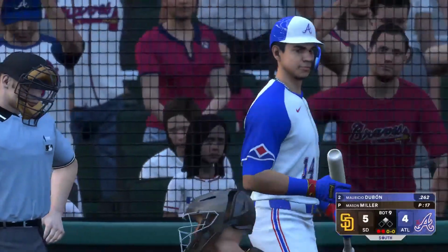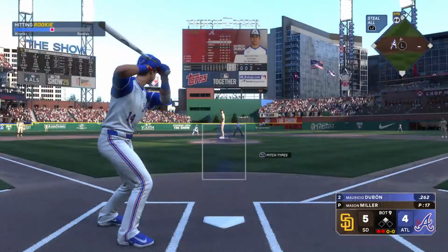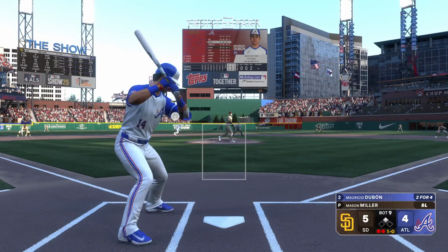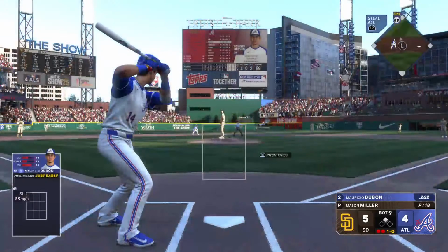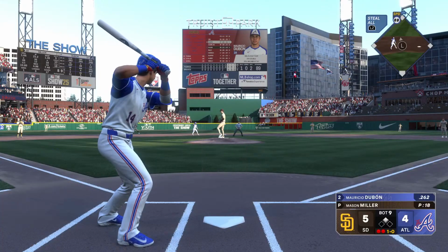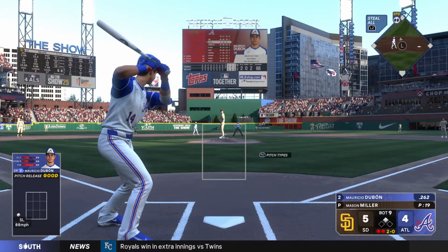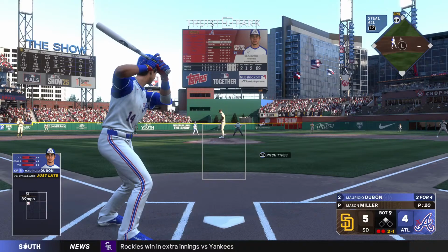Here's Mauricio Dubon. The center fielder, trying to deliver as the hero. Mauricio Dubon. That one missed. So the tying run at second. And another ball. Inside, ball 2. That clips the inside corner for a strike. Man, this guy's got a great feel for his breaking ball today.